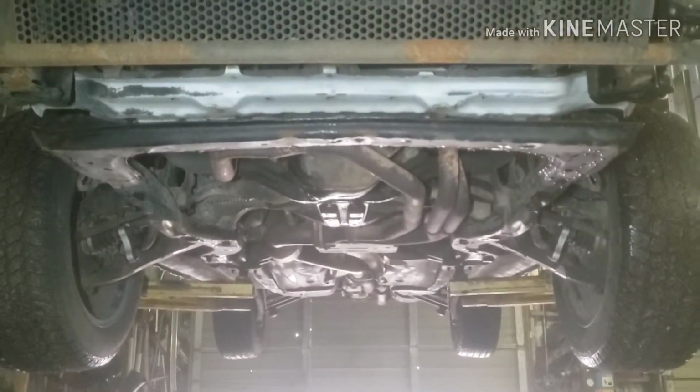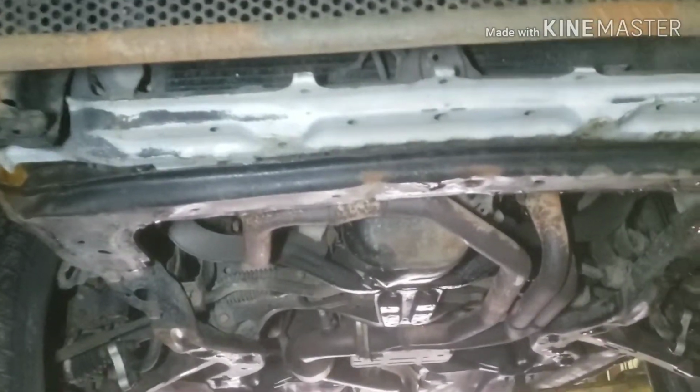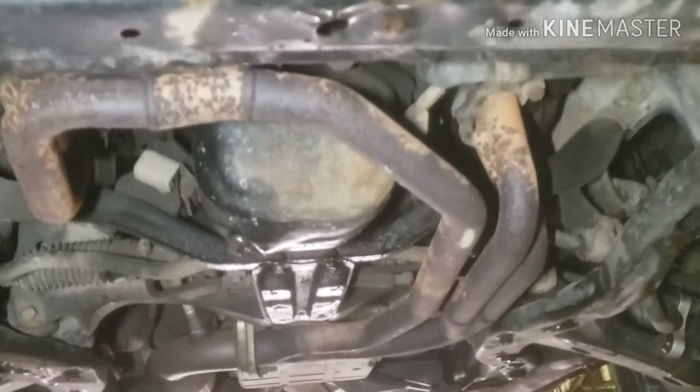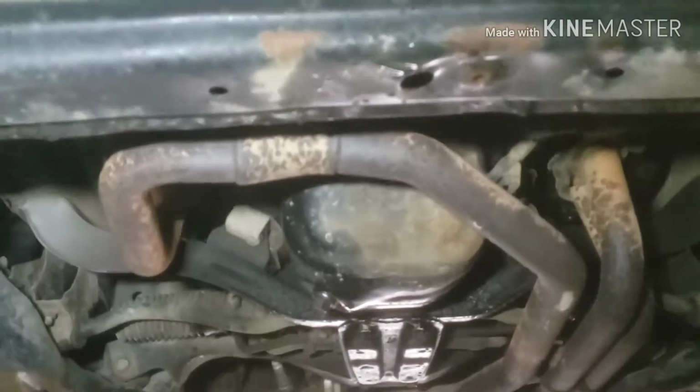I think that's about it, guys. I do have a custom made diamond plate aluminum skid plate. I don't have it on right now just because last time I changed the oil, I knew I wasn't planning on going off-road, so I just said screw it and left it off because it's a little bit of a pain. I was feeling lazy.